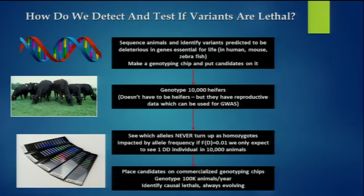So from there, you take a look in that larger population where we have the candidates genotyped. We can see, do they ever turn up as homozygous in that population? And if the answer is no, they're a candidate to be a lethal, right? But the other thing we need to think about is allele frequency, and this was something that was talked about earlier today too.